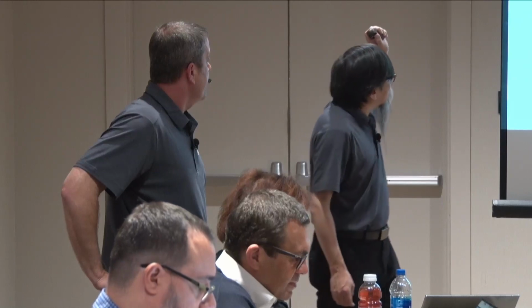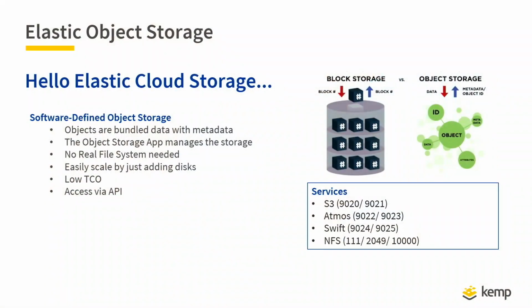Great. So the applications and APIs that we typically see with object storage, S3 is probably the most popular. S3 communications, and these are the TCP port protocols that are used for the outside and inside communications. The first one is usually unencrypted. The second number is usually the encrypted protocol number. Atmos, Swift, and of course we can even support traditional protocols like NFS with our object storage solutions.